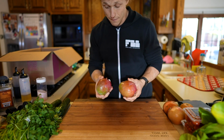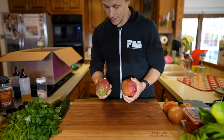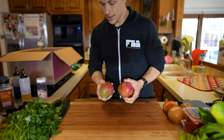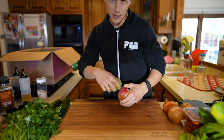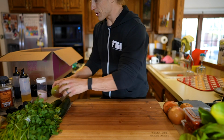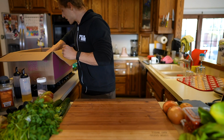mangoes. Kids love mangoes. They'll eat it frozen, they'll eat dried mango, and then the fresh mango they also appreciate. When these get ripe and we can cut them open and peel them open and kind of slice them, you know, in diamond shapes, they get super into that. So a couple mangoes for the kids.